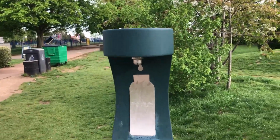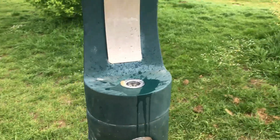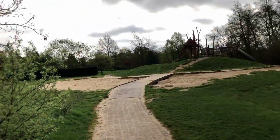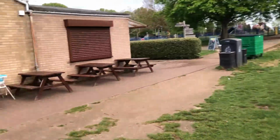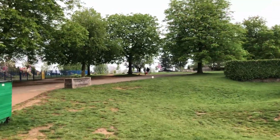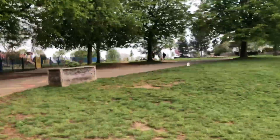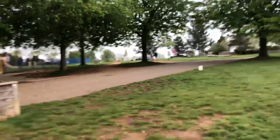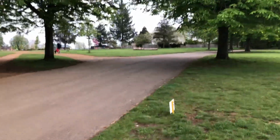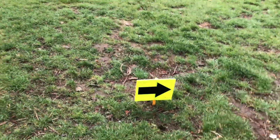Okay, so we've got this cool water refill. Wondering if it works. Yeah, it does. So if you've got a bottle, you can refill it at the refill point. So the parkrun starts just up here, and there were other things, so a miniature railway which you can ride. I don't know if miniature railway is the right word, because it's one that you can sit on with kids, or kids can sit on it. So yeah, there we go, parkrun arrow.